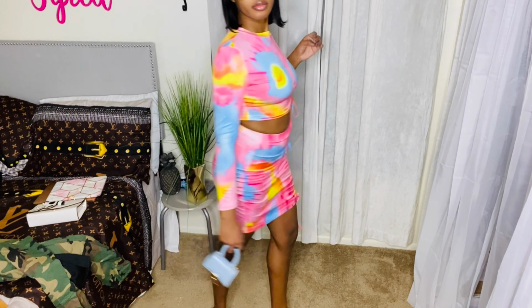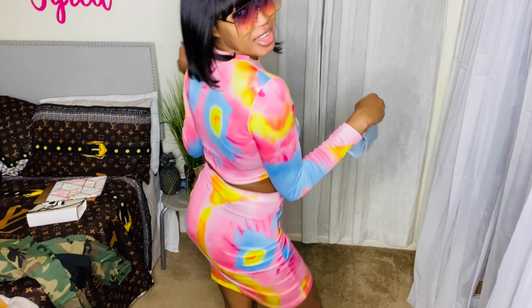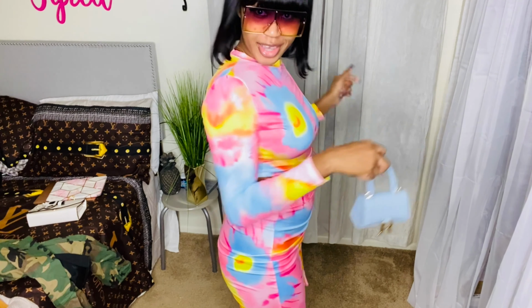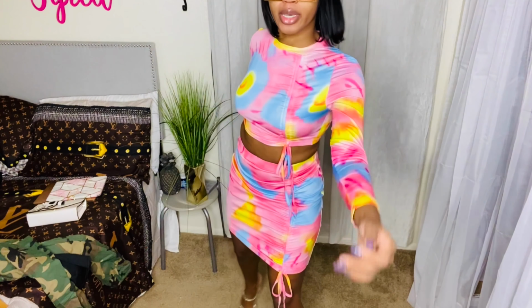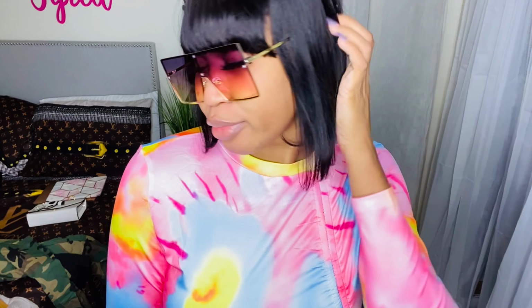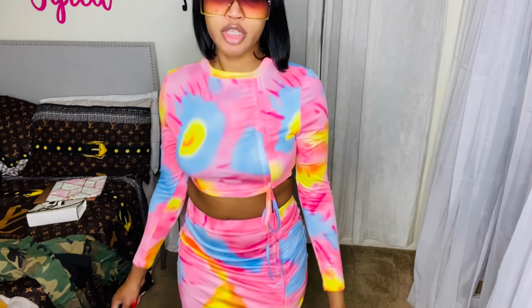Okay, you guys, so this is the next fit. It's this really cute 2-piece boot. And I paired it with the little blue bag, girl. And I put them same heels on, girl. It's a look. I'm sorry. And you see sis getting, yes, boo. We working out over here, boo. Ain't no lazy over here, boo-boo. We working out. And these shades match perfectly. You know what I'm saying? What's up? Let's go to brunch, because I'm feeling brunchy right now. What's up?